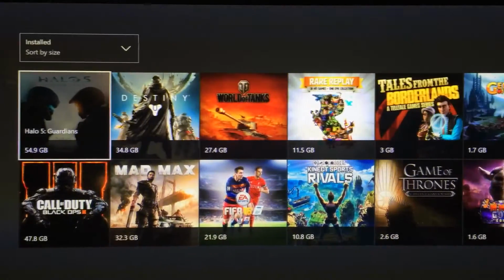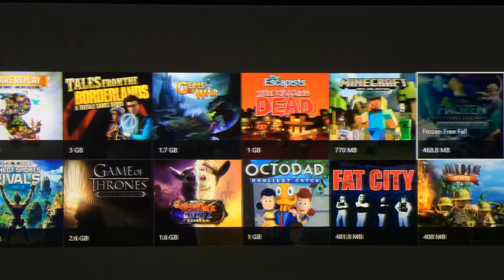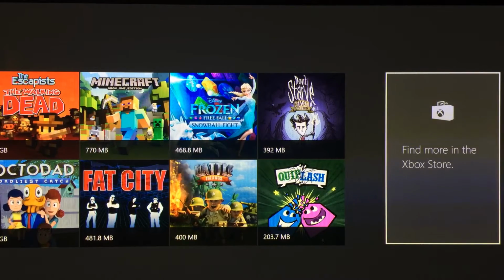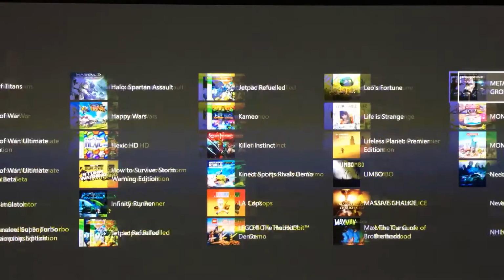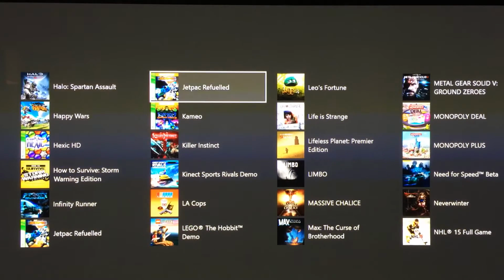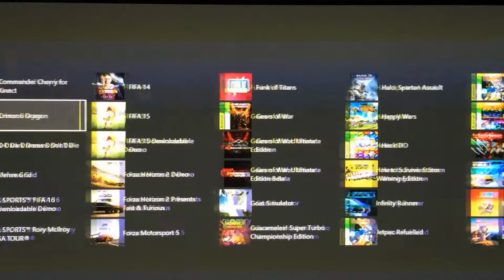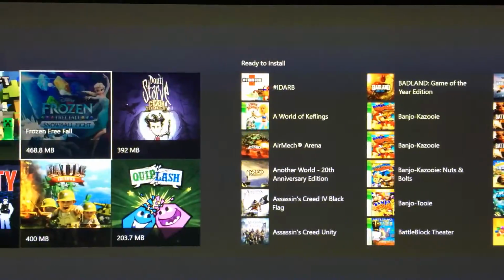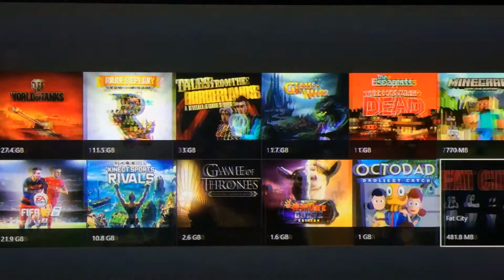Now, backwards compatibility is quite a huge thing, and a lot of you have been asking me where you find your original Xbox 360 backwards compatible titles. Well, if you go just to the right of where your games are, you can see everything that's waiting to be installed, and all the backwards compatible games have these little bars down the side of them that say Xbox 360. That is where you'll find your games, okay? They're not going to be in the store on the marketplace. They will be here if you've got them, or you go on xbox.com to purchase them, and then they will be available to download. They will then appear in amongst this lot.